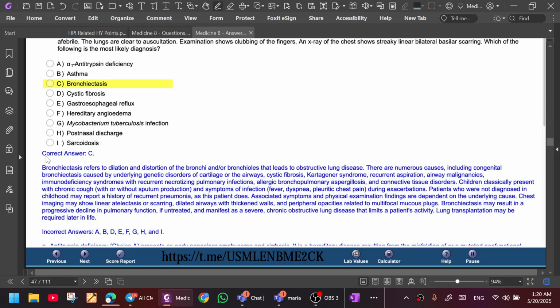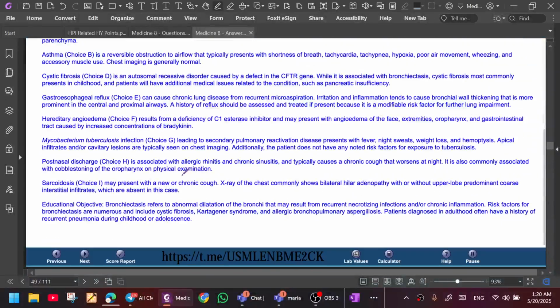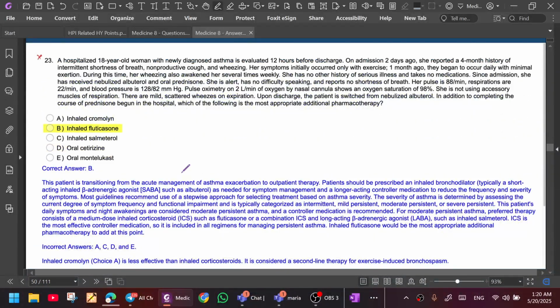So the answer is inhaled fluticasone. This patient is transitioning from acute management of asthma exacerbation to outpatient therapy. Patients should be prescribed an inhaled bronchodilator, typically a short-acting beta agonist such as albuterol, as needed for symptom management, and a longer-acting controller medication to reduce the frequency and severity of symptoms.